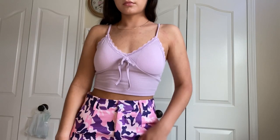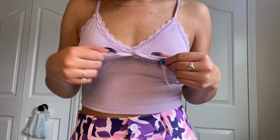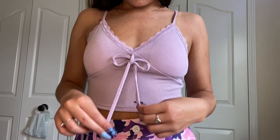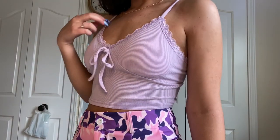So here's what it looks like on. This actually fit really well. I think it looks so cute. The only thing is the tie was a little bit flimsy and you can kind of see the padding on the cups. The only problem with that is that when you're in direct sunlight, it's going to be really noticeable, but I think normally it's pretty well and overall I really like this.